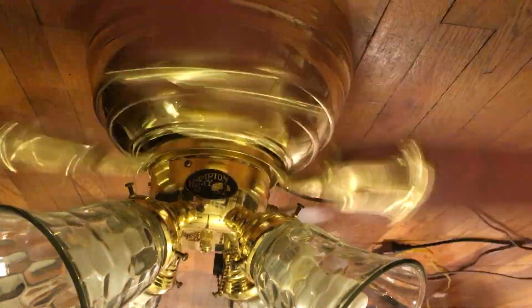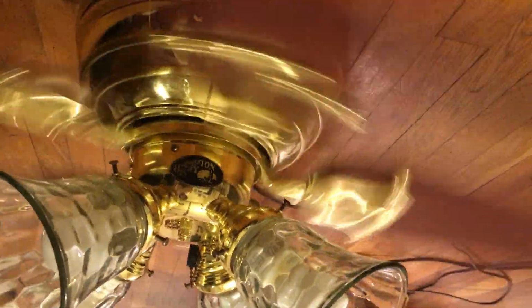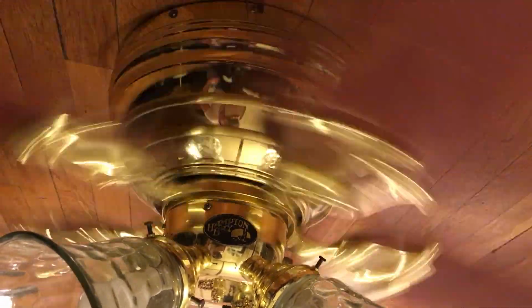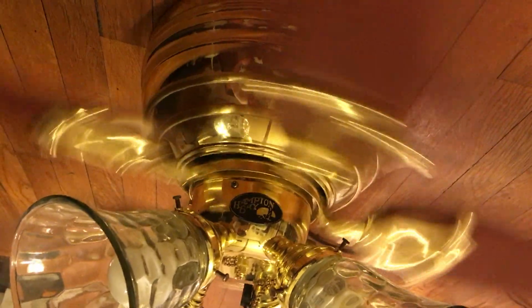I'm going to bring it in closer so you guys can hear the air movement. It's a very powerful fan, especially for a hugger. It's actually probably just as powerful as fans that are not huggers, to be honest. It probably moves a bit more than the Dynasty hugger, or maybe about the same, but maybe a bit more at the same time.